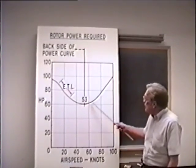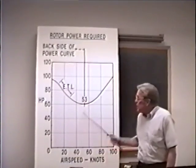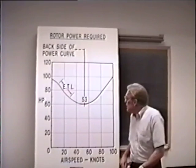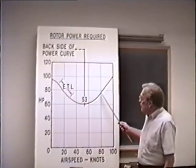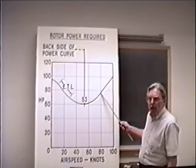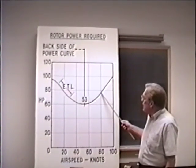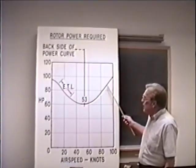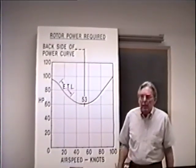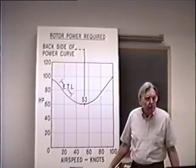On the front side of the power curve, everything is quite normal, natural, and stable. It takes more power to go faster, less power to go slower. For instance, if I'm trimmed out at 80 knots, and it takes 77 horsepower to maintain 80 knots, if a gust or turbulence were to momentarily speed me up to 90 knots, it would take 87 horsepower to maintain 90 knots, but I only have 77 horsepower pulled in. So the helicopter is going to slow back down.